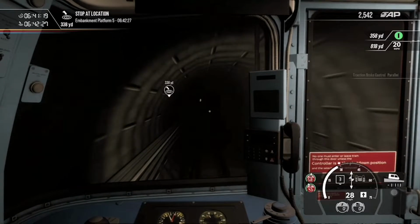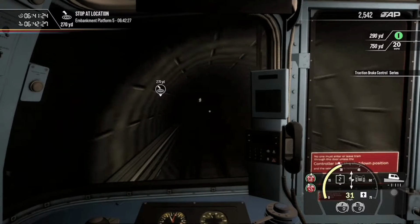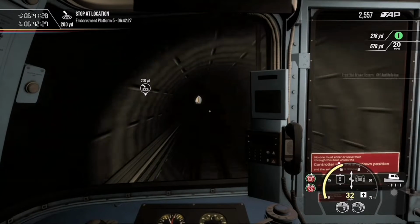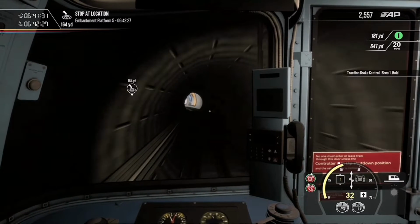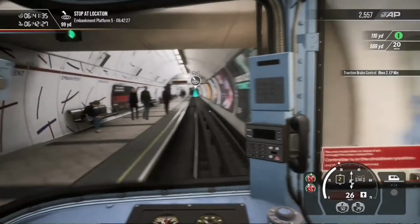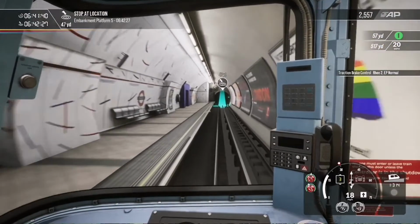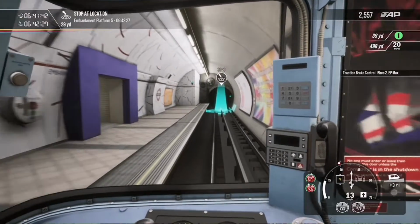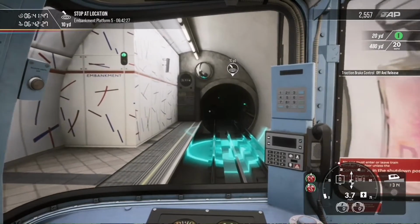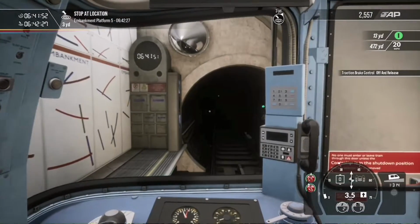I will let you know which of these stations I've been to. I haven't been to Elephant Castle and I haven't been to Waterloo. And I haven't been to Embankment, so I'll let you know the ones we have been to. We are doing the entire underground section today, because obviously the tube is known for being underground, which is why it's called the underground, or the tube actually. I did think about doing the outside section, but I thought no. Every other trainer drives outside, we can do one that's underground for once.